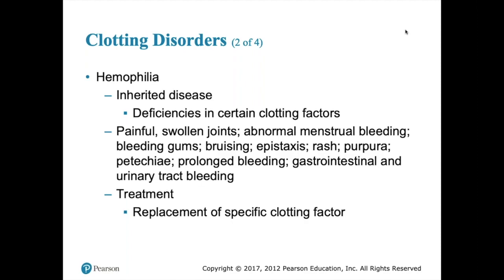Hemophilia, inherited. There's a ton of different types of hemophilias, and a lot of them actually skip generations, which is kind of weird. But so different clotting factors, and again, I could be wrong, but I think there's something like 14 clotting factors. So they tend to have excessive bleeding whenever they do bleed. So a lot of these females, it's discovered when they start having their periods. They have abnormal bleeding. It's excessive bleeding.